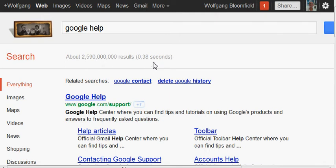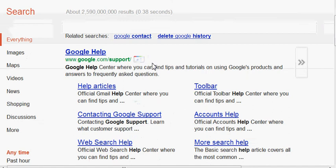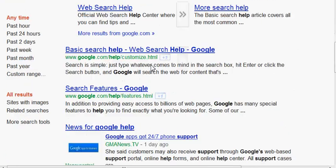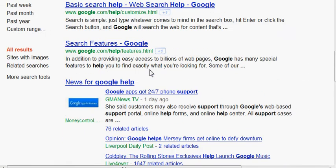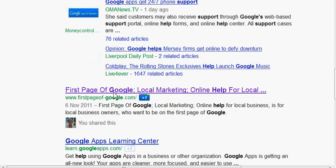Now, of course, my business, which is Help Local Business, is not going to come up number one for this term, is it? But if we have a little look through here, you'll find that all these other listings are Google, which of course there will be. But then right underneath, we've got first page of Google Local Marketing Online Help for Local Business. And you can see what it's done. It's gone into my website and it's highlighted Google, Help and Google.